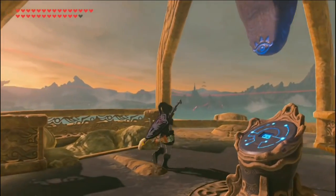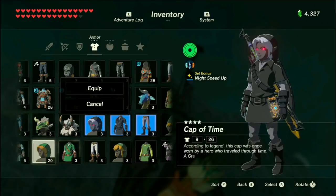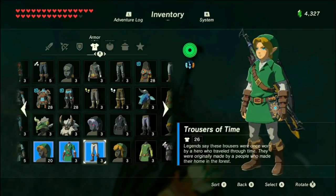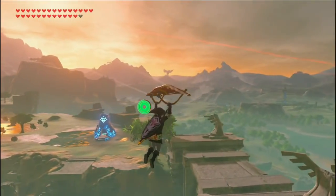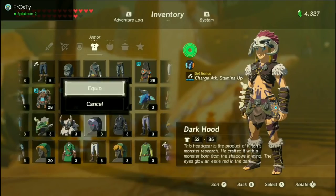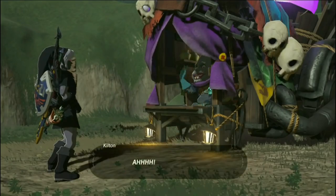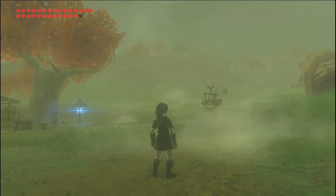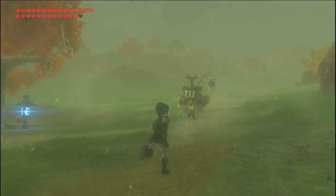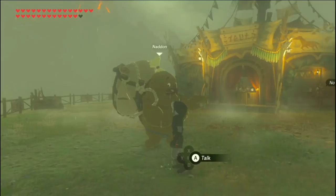Now that I'm looking at it, I didn't even realize all this time that this dark tunic is literally identical to the Tunic of Time. It makes total sense if they wanted us to be reminded of Dark Link from specifically Ocarina of Time. The night speed up set bonus is what makes this outfit worth getting from Kilton. Even walking is so much faster at night, and how could I not mention the reactions from NPCs are priceless when wearing this, especially the beautiful Goron ones.